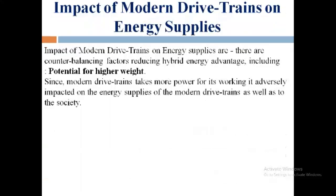Then, impact of modern drivetrains on energy supplies. There are counterbalancing factors reducing the hybrid energy advantage, including the potential for higher weight. Since modern drivetrains take more power for their working, they adversely impact the energy supplies as well as society.